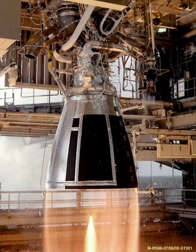BE-3U. For Blue Origin's orbital launch vehicle, New Glenn, Blue has developed an open expander cycle variant of the BE-3, the BE-3U, for use in upper stages. Two of these engines will be used to power New Glenn's second stage.